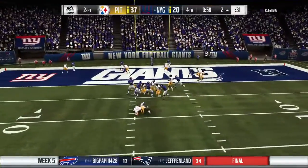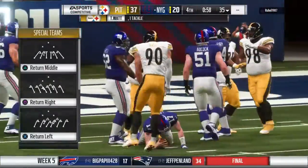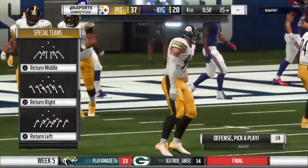Gauntlet back to the air. Under pressure now, and he's going to go down. Sacked back around the 8.